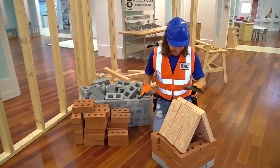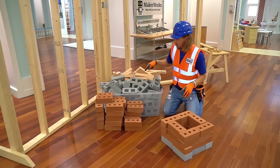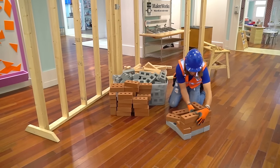How about we take this down and build an extremely tall tower? Let's see how high we can get it. Come on, let's go. All right, let's take these down. Maybe we should start with the cinder blocks. Let's move these out the way.